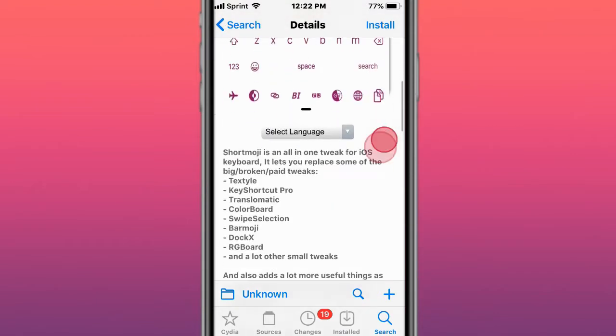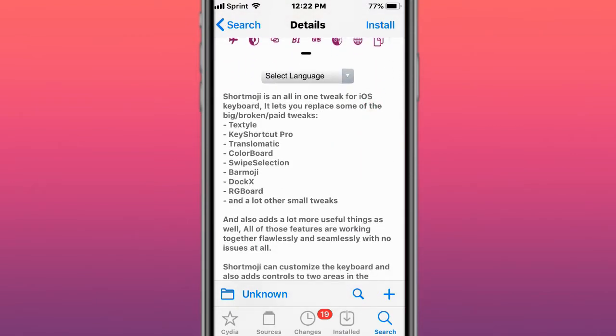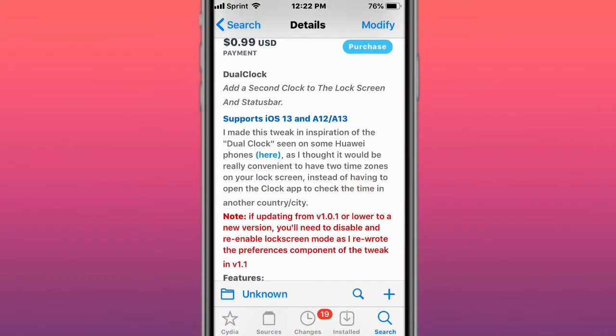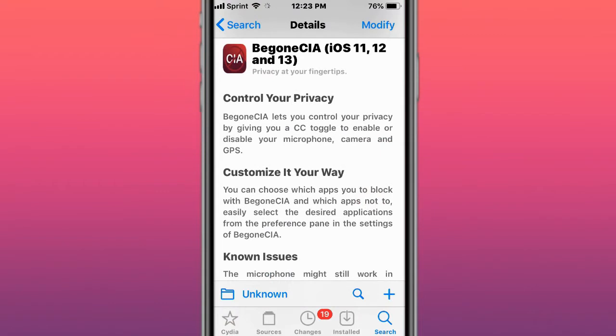Next tweak is called Short Emoji, an all-in-one tweak for the iOS keyboard that lets you replace some of the big broken emojis. And then this is called Dual Clock, adds a second clock to the lock screen status bar. This is called Be Gone Sia, lets you control your privacy by giving you a Control Center toggle to enable you to disable your microphone, camera, and GPS.